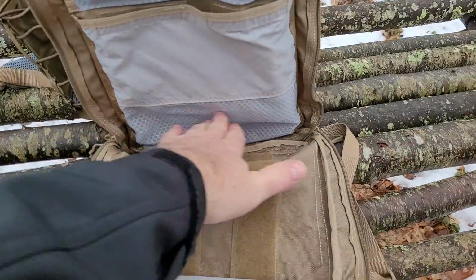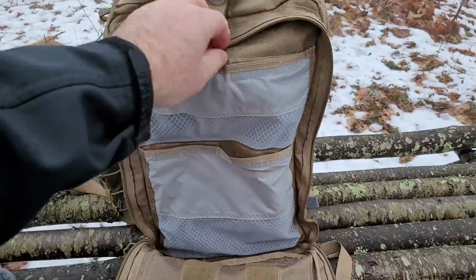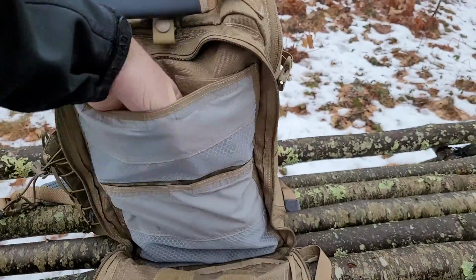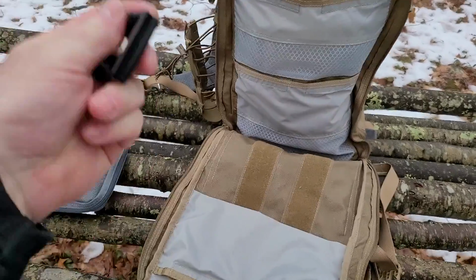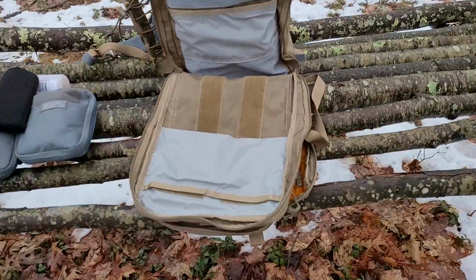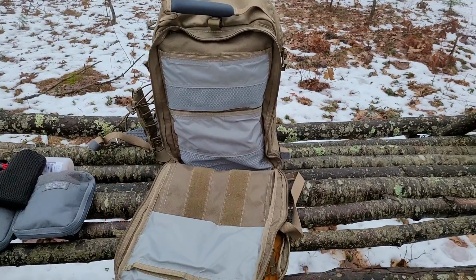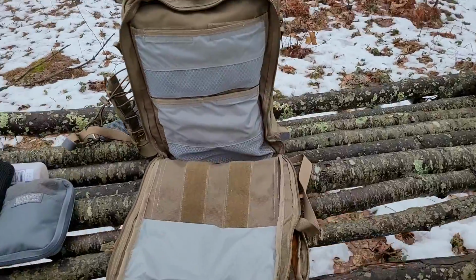Again, semi-transparent material there, held by hook and loop. A large pocket there. Then we have a slightly smaller pocket. Same material up top. And I have an attachment for my tripod, which I did not bring today. So you can see lots of options to put all your crap, because I know my EDC bag, I carry a lot. I carry more smaller things than larger things.